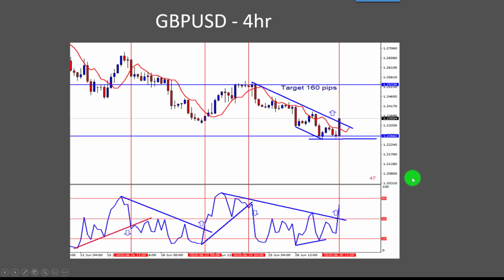So let's have a look at the last transaction, the pound USD on the 4-hour chart. Again, an RSI Trendline Violation transaction, and you can see how successful again they were. Two mounds, Trendline Violation, down it goes. Two mounds here, Trendline Violation, up it goes, and two mounds with a divergence, Trendline Violation, down she goes.